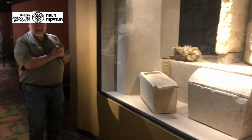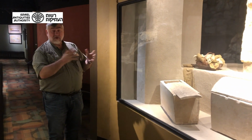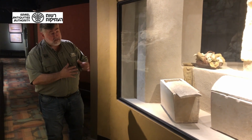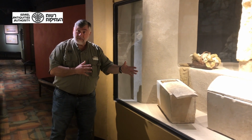What happened in 70 AD? The Romans came in, destroyed the city, the temple, and all the trees for 10 miles around. With no fruit trees, people scattered looking for food other places. There's no one left that can afford these. These are real 2,000-year-old used bone boxes that came to us from Israel, from their warehouse.